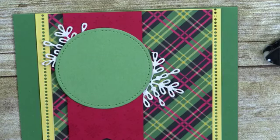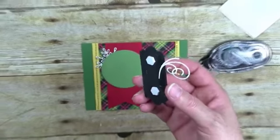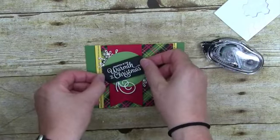At all. So now I added dimensionals. Let me take you guys back out a minute so you can really see what I'm doing. All right, so I added dimensionals to the back of that. And I stuck the little swirly to the back of there too. And I'm going to just kind of attach that.